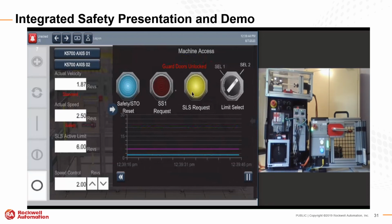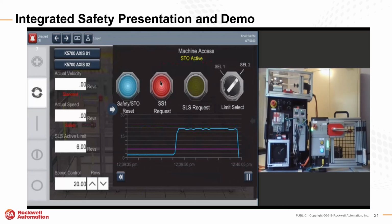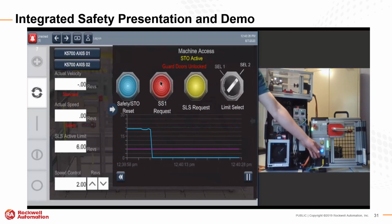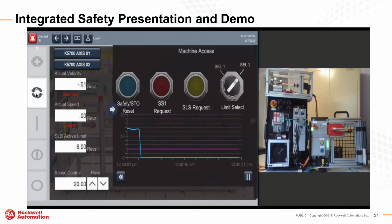I will now reset, and the machine will go back to its normal operating speed. When it's reset, no one can go into the machine because the doors are locked. If I do a safe stop 1, the drives immediately stop, but we cannot get in the machine because we've not requested entry. I've requested entry now, so now I can go in and do my minor servicing. Reset, go back to speed again.